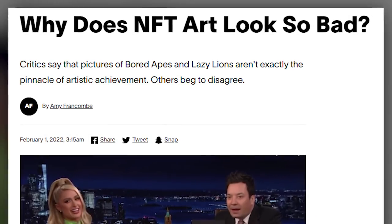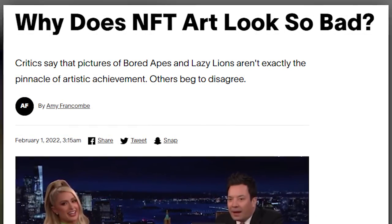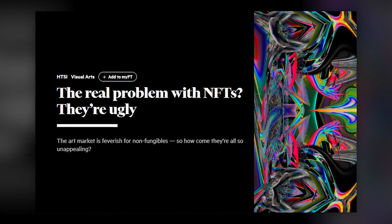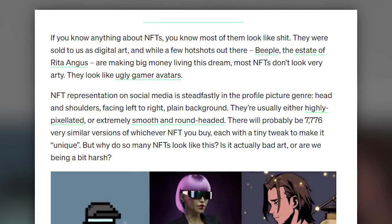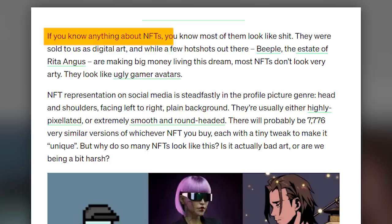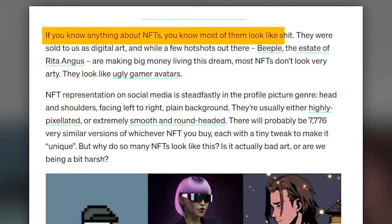NFTs have been criticized for, let's say, not having the best looking art, okay? And that might be putting it lightly. For example, BAYC came out and straight up asked, why does NFT art look so bad? The Financial Times claimed, the real problem with NFTs is that they're ugly. And this article titled, Why Do NFTs Look Like That? Starts off by saying, if you know anything about NFTs, you know most of them look like shit.